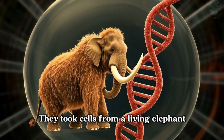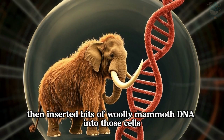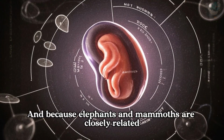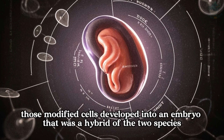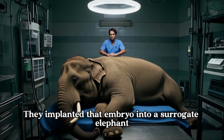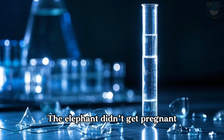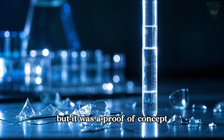They took cells from a living elephant, reprogrammed them to become stem cells, then inserted bits of woolly mammoth DNA into those cells. And because elephants and mammoths are closely related, those modified cells developed into an embryo that was a hybrid of the two species. They implanted that embryo into a surrogate elephant, but it didn't grow. The elephant didn't get pregnant. So the experiment didn't work, but it was a proof of concept.